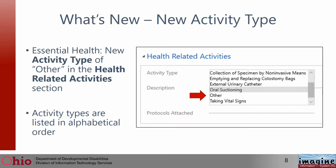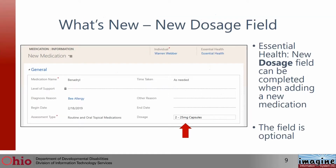The first Essential Health enhancement is another request that came out of one of our focus groups: to add a new activity type of "Other" in the health-related activities section of Essential Health. I'll show you how to get to that and how to pull that activity type up. And then the other is also a new item. We have a new dosage field. When you're adding the medication, you have the option to add dosage information in its own field. So that's kind of handy. And so let's take a look at that.